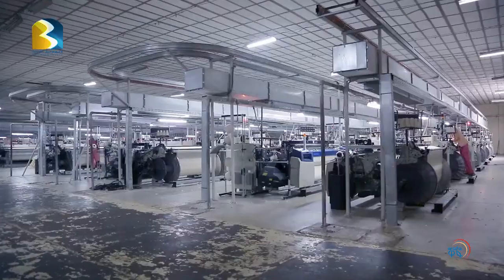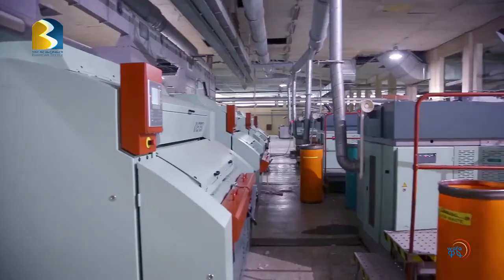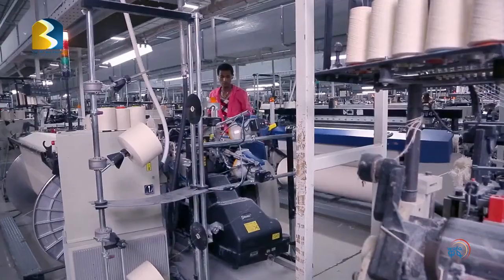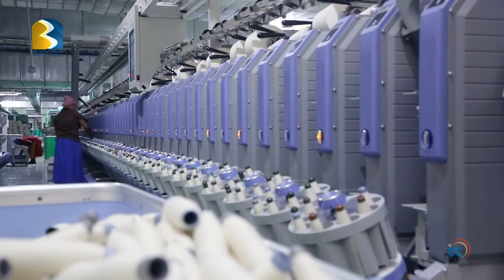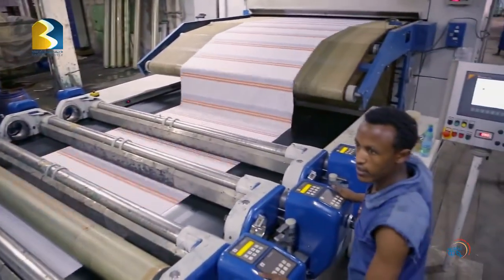Internationally experienced consulting staffs of the factory also attest that the machinery that the factory has is of international standard and can well compete in the international market. This factory has very high potential. It is a modern plant. Particularly the process house has European machines which can deliver international quality.